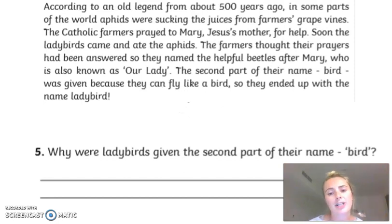According to an old legend from about 500 years ago, in some parts of the world, aphids were sucking the juices from farmers' grapevines. The Catholic farmers prayed to Mary, Jesus' mother, for help. Soon the ladybirds came and ate the aphids.